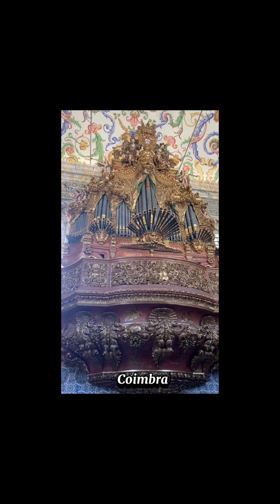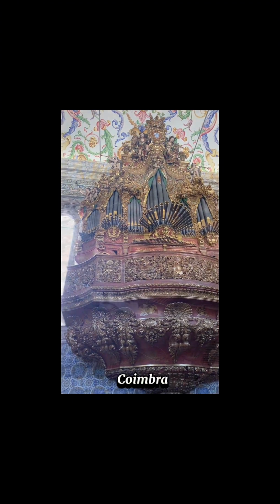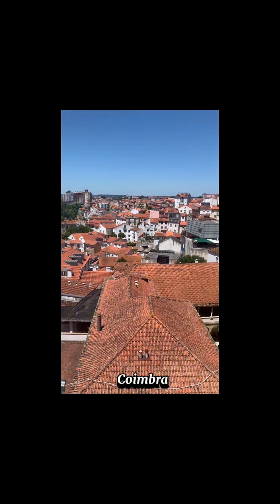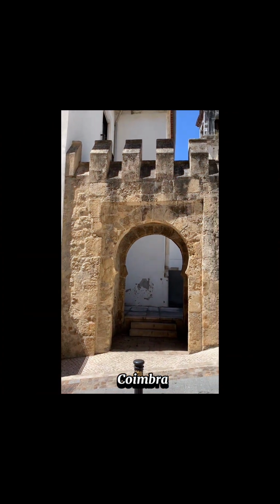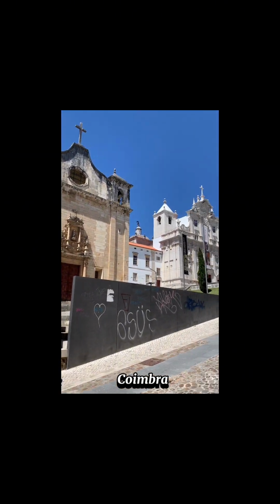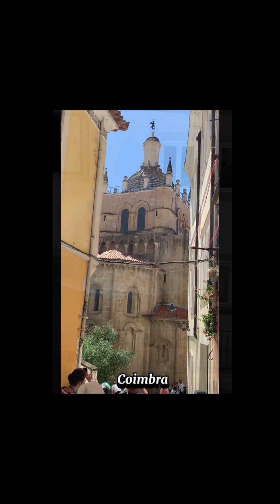No matter what your field of study, we can all agree this is an amazing place to go to college. It's quite the view from the dorms. Buildings representing different periods of history remain side by side, now neighbors in Coimbra. Surprises like this await around every corner.